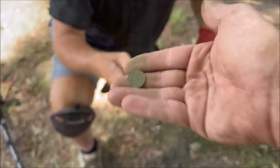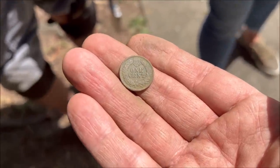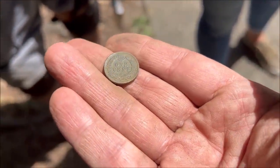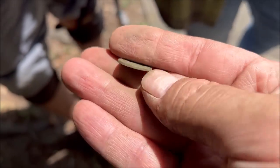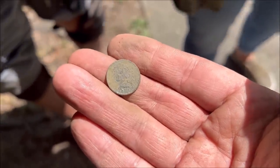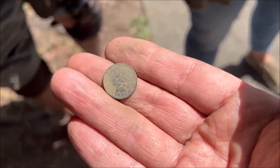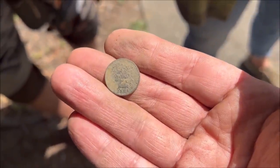Yeah, I'm excited. All right, we got a nice cleanup of the Indian Doug found, and Rich did a good job on it. There is the back yet again. Beautiful back. Look at it glisten when it hits the sun. And on the flip, we got a nice date of 1904, I believe it is. It's hard to see. I think right there I can kind of see it.